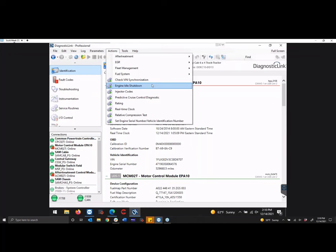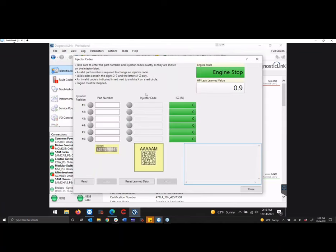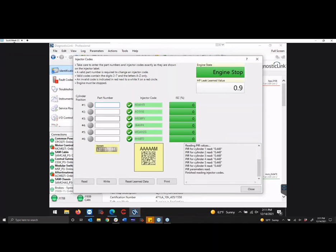You can change your idle shutdown values here. If you do injector codes, so let's say you replace an injector on a Detroit engine and you need to install the new trim file, we'll go to actions and then we'll go to injector codes. Basically, if I replace an injector or a set of injectors, I have to program my ECM on my Detroit to recognize that change. So the first thing I'll do is come down here and click read, and that's going to pull up all the trim files that are currently in the vehicle.